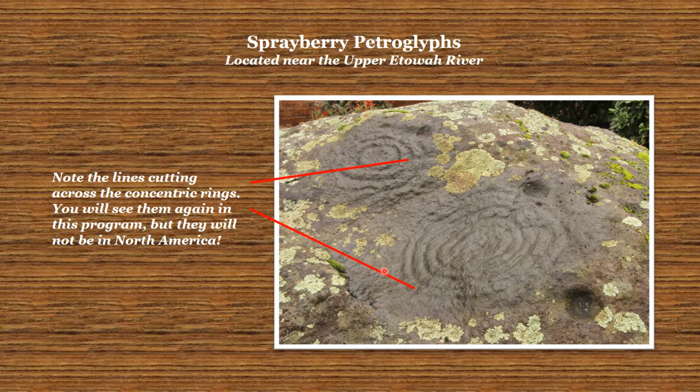Back at the Sprayberry petroglyphs, we see more concentric circles that are identical to what one would find in northwestern Europe, but not in Scandinavia. Note the slash along here and here. This is a typical feature of Bronze Age petroglyphs in northwestern Europe, and it can also be seen on some of the concentric circles at the Track Rock site.